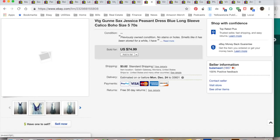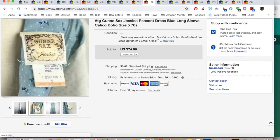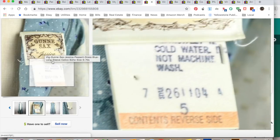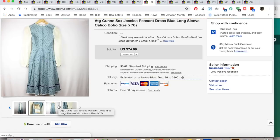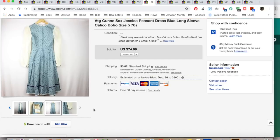Here's a vintage Gunnysack dress. These were originally made in San Francisco, my hometown, so they are worth some money if you can find some older ones. I've had several offers on this for like $35, but I didn't take any of them. So this finally sold for $74.99. I paid $4 at an estate sale. My total profit $61.19. It took 6 weeks to sell.